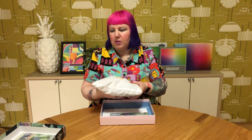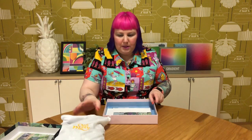I'm not too surprised by what's in here because, like I said, I'm a fan of the company and I actually own the previous two collections, so I'm familiar with what to expect. One of my favorite things is this beautiful zipper cloth pouch with their logo One But Many embroidered on the front. I think that's a really nice luxurious touch and makes it really special and collectible. All your pieces are already in the pouch, which is pretty cool. So I'll pop that there.